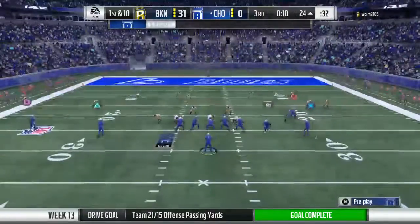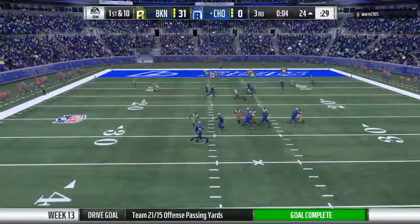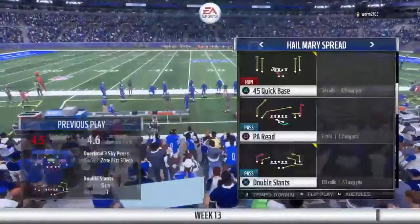Partner, he sold the go route really well. Thought he was going deep, then curled it back inside for a nice completion. DBs love when they pump the brakes, don't they? Yeah, that's really it. And he is going to be taken down. And that should be the final play of this third quarter.